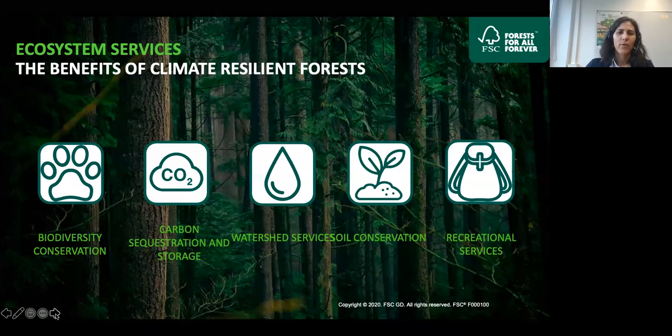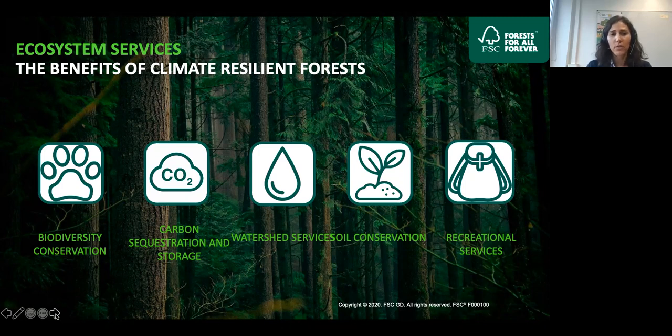So as forests are great, as forest ecosystems provide us with so many services, FSC, with that in mind, has come up with a standard, a procedure that we call the Ecosystem Services Procedure that enables to verify specific positive impacts on ecosystem services. And the ecosystem services we're talking about here are the ones you can see on the screen: biodiversity, carbon sequestration, watershed conservation, soil conservation, and recreational services.